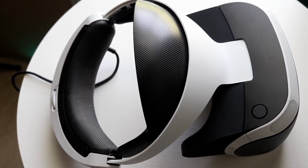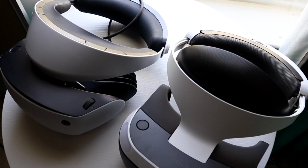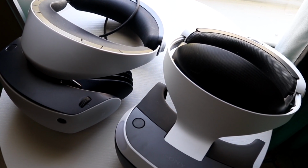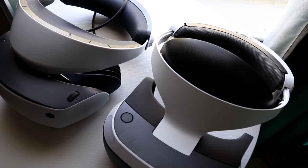Now, on top of that, there are some key differences within those cables. There is no USB-C on the actual PSVR 1, which is probably okay to a lot of people, but we are getting that on the PSVR 2, which is honestly a really, really big deal in and of itself, at least from my perspective.